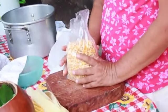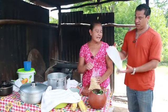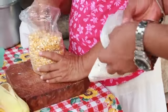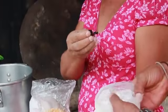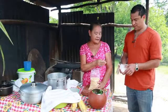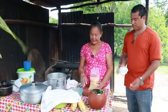And this is called what? Cal? Cal, in Spanish, cal. And what does this do? They take the first cover of the corn. You wash it. It peels the hard cover of the corn. Okay, so we have to mix this. They pour it in the pot.